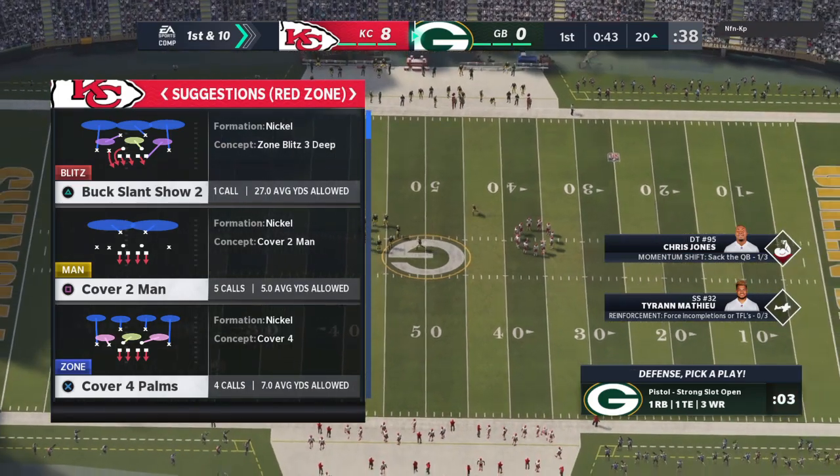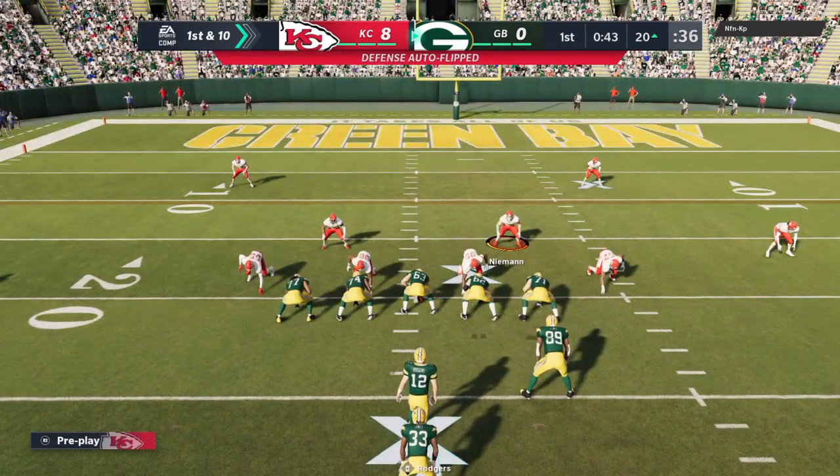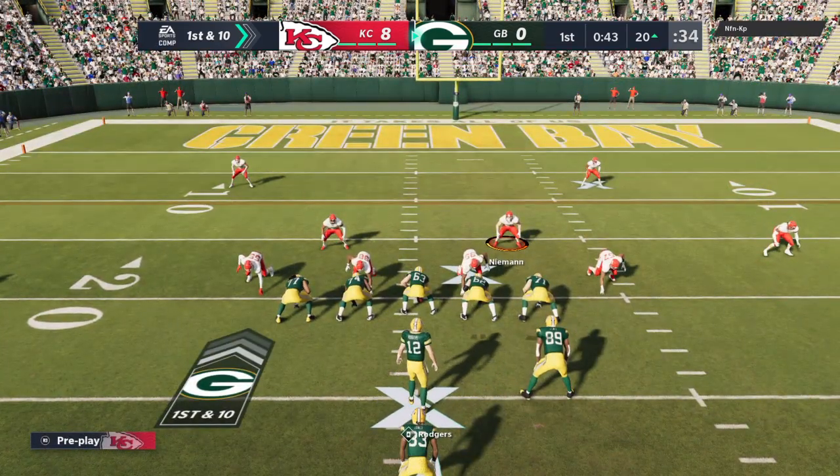No, I don't like defenders. That's because you spent too much time with me. Okay, I'll side with you on this one. This is the correct call.